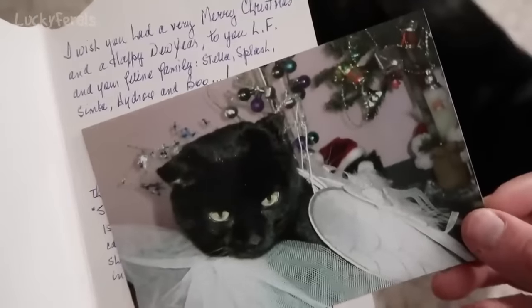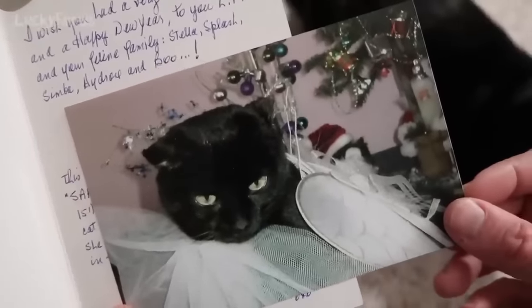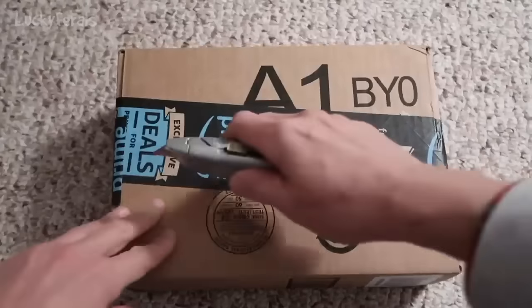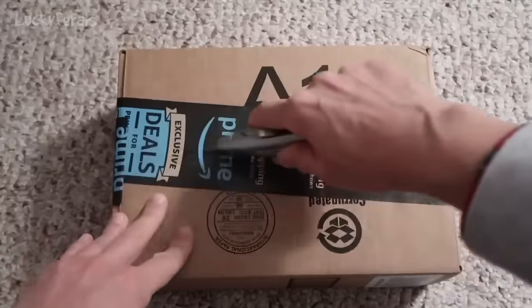Thank you so much, Nicole. That's a beautiful card, and this is an adorable photo of Sarah. Okay, now let's open a box. We're going to start small and work our way up to large, just because that's how they're piled up.